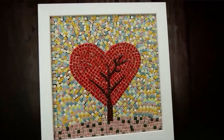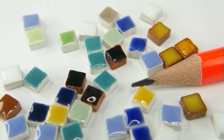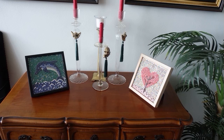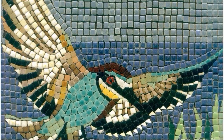Mosaic pictures with tiny 5mm ceramic stones have been successful for many years. The micro tiles with sparkling ceramic surface are a creation of Alea Mosaic. Dolphin and heart remain the most popular subjects. With just a few clicks, offers appear in online retail.